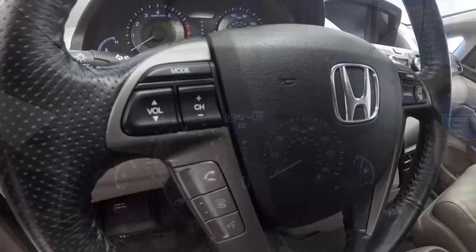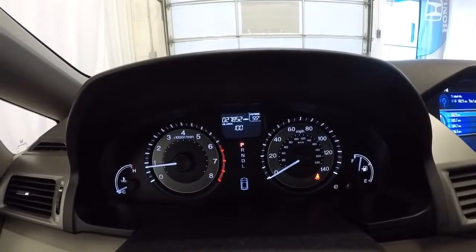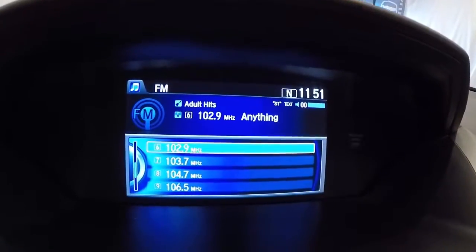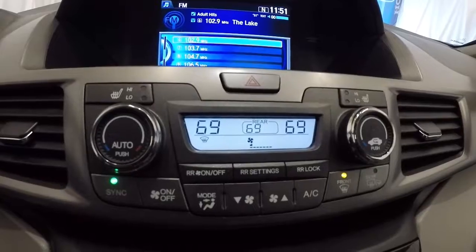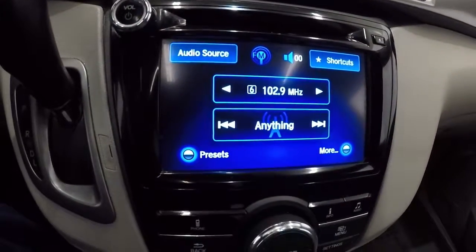Let's go ahead and take a look at the mileage. Alright, it's got 27,852 miles. Now that we've got it started, go ahead and show you the radio display. Okay, this is going to have all your channels on here, going to have the time, date, whatnot. We'll scroll on down here. Once again, dual climate controls with your heated seats. And this is also your radio display right here as well.